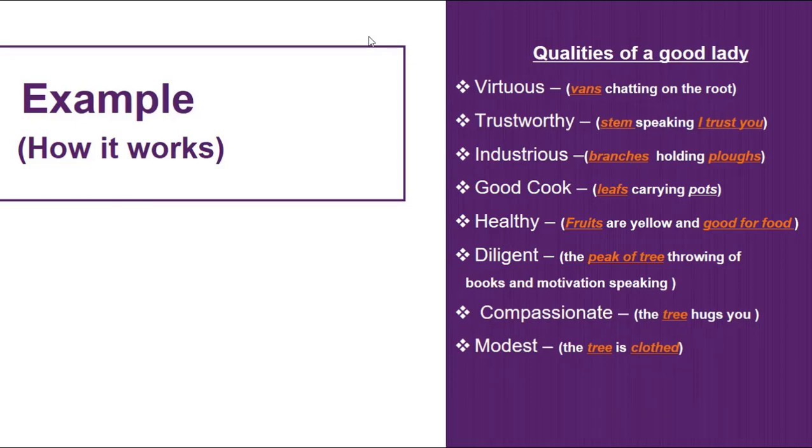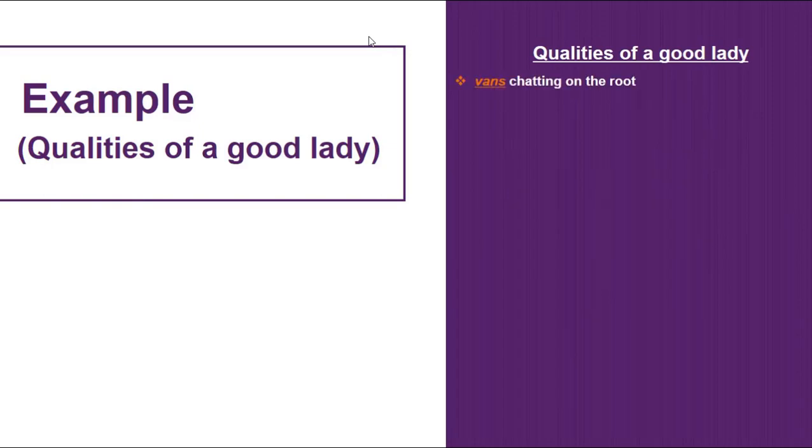You can now visualize and internalize the events taking place in each and every part of the tree, starting from the root, the stems, the branches, the leaves, the fruits, the peak of the tree, and the tree itself. Do you remember what was happening on the root? Vines chatting on the root. Virtuous. What about the stem? Do you remember the stem speaking, "I trust you, I trust you"? It reminds you of what? Trustworthy.